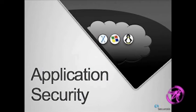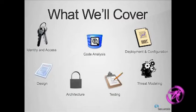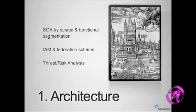So the program itself, I'm going to start out with application security. All of the aspects of application security across the SDLC, there will be minor tweaks and changes across the board. So architecture. There are things you're going to want to leverage in any application you put into the cloud. It's a native service-oriented architecture. You want to be able to take advantage of that because you want the application to scale up or down and take advantage of the resources you have available.